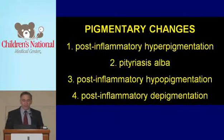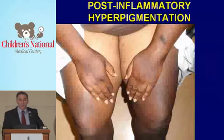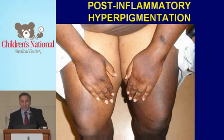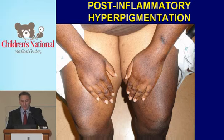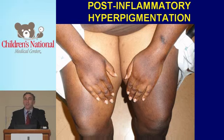Patients often complain of pigmentary changes, and there's a whole list of pigmentary changes you can see in kids with atopic dermatitis. We'll run through a few of these. So post-inflammatory hyperpigmentation, particularly, again, in dark-skinned people, and particularly if they have this extensor variant, in some families, the pigmentation is more significant, is regarded as more important than the fact that the kid is sleepless at night, falls asleep during school, is constantly scratching.